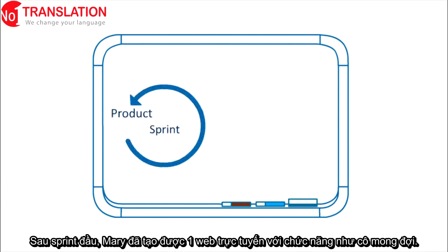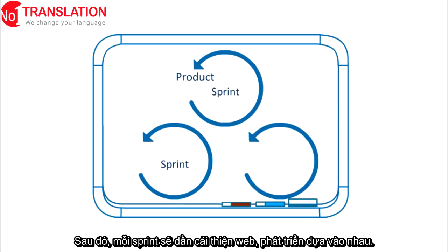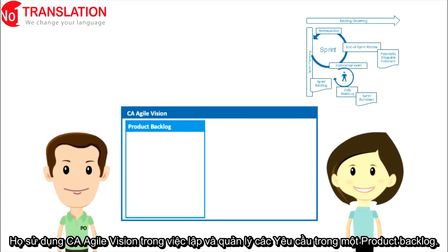So after the first sprint, Mary will have a live website that includes the functionality that she needs most. Each sprint after that will improve the website a bit more, incrementally building on top of each other. Prior to the first sprint, Rajesh meets with Mary. They use CA Agile Vision to document and manage her requirements in a product backlog.